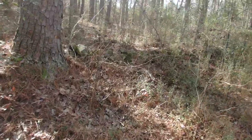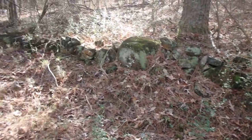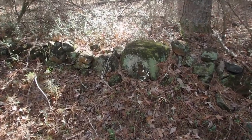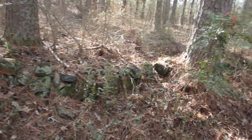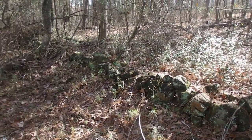Right here you can see it better. The line goes across to this tree, then it butts into this. And right there is one of the foundation stones for the property. I think this building was originally pre-Civil War, but very cool piece of history to say the least.